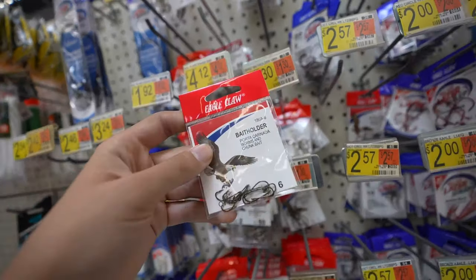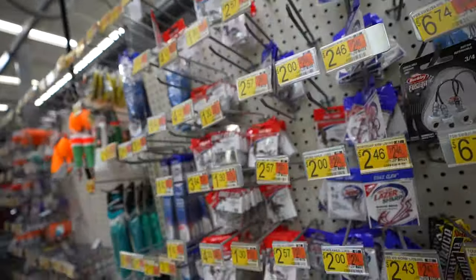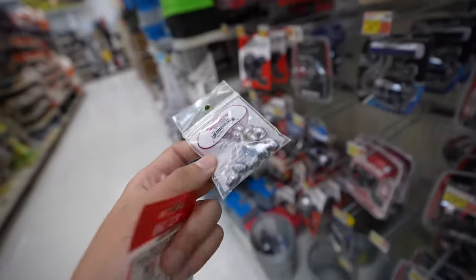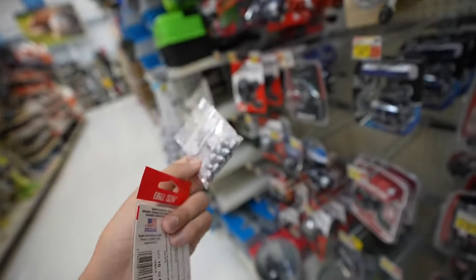We're gonna go with the bait holder, size 6. This is like the smallest octopus they have, which is a little bit bigger than I'd like. For the safety of the fish, circle hooks are usually better, but if you're quick with the trigger, that should be good. We're gonna go with, it's $1.18, 1/8 ounce sinkers. Now, depending on where you're fishing, if there's tide or if there's wind, you're gonna wanna go up or down, but this should be good, hopefully, for today.